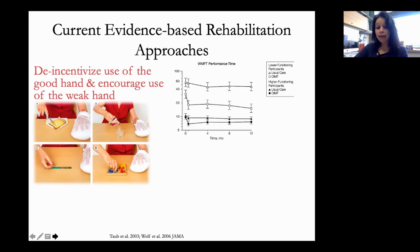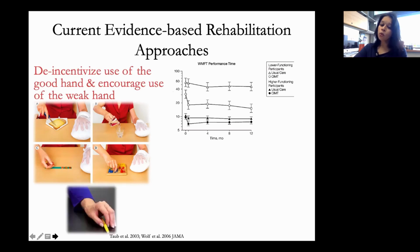Now, what happens is that the effectiveness of these therapies, such as constraint induced movement therapy, which incentivize use of the weak hand, but really de-incentivize use of the good hand and constrain the use of the good hand, have been highly effective for patients who are very mild in their dysfunction following stroke or mild to moderate, because you need enough function in the weaker extremity to actually be able to put it to good use during functional training. But if you don't have the amount of residual function that is necessary, you can't use your hand in performing the activities during rehab.